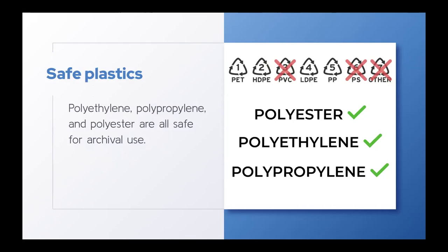Mylar is a brand name for polyester. You'll see that in a lot of archival storage products. Polypropylene comes in the most different levels of clarity and stiffness. And actually even some of the big storage bins from Target or Walmart, a Rubbermaid bin or Iris or Sterilite, those type of bins often are 100% polypropylene. And so actually are appropriate if you need large size archival storage.